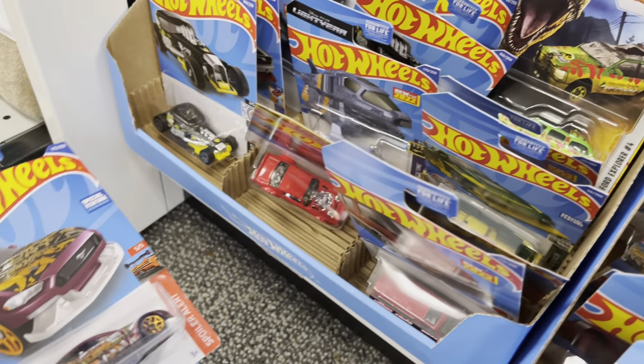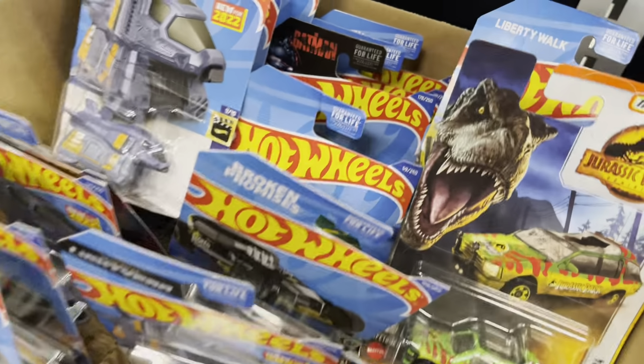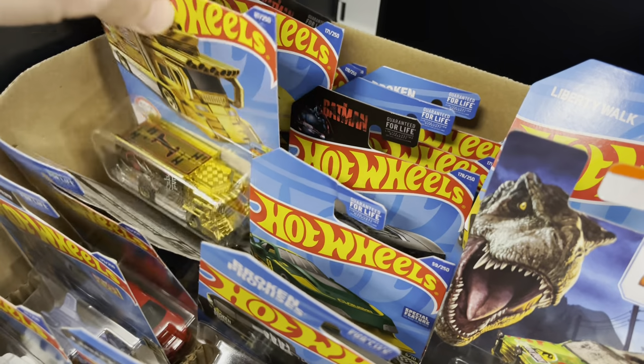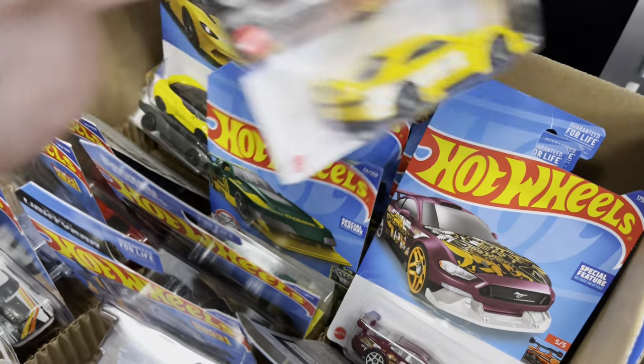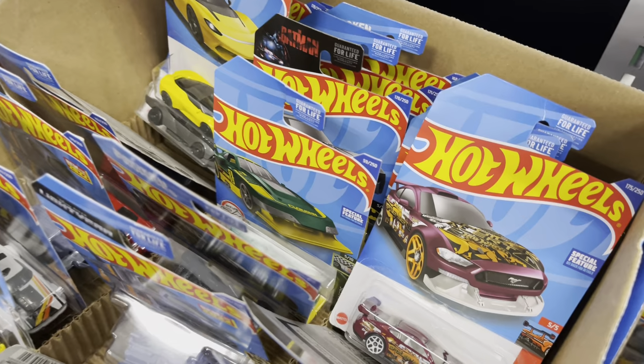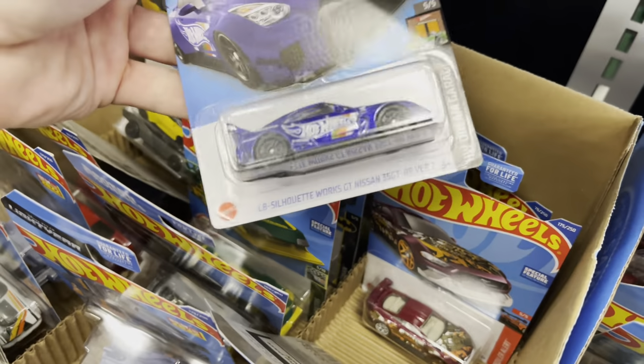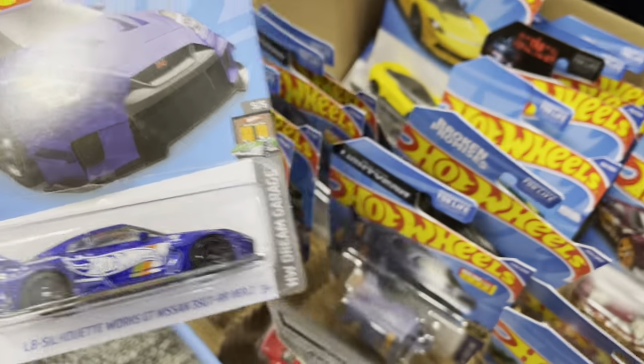Oh, that says K, that was a J soup. What was the K? Oh, it was the little Nissan. Dude, could you imagine? Let's do it. Oh, another Mustang, that would have been awesome. Imagine we find a soup at CVS. Imagine. Oh, the blue Liberty Walk GTR, for sure.